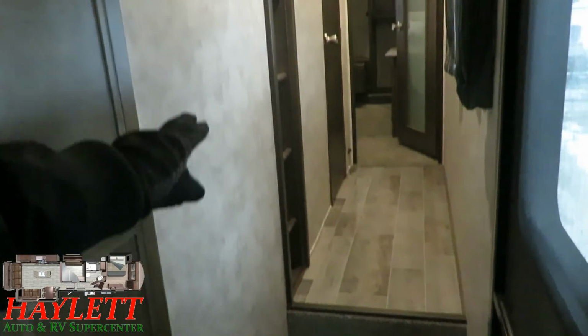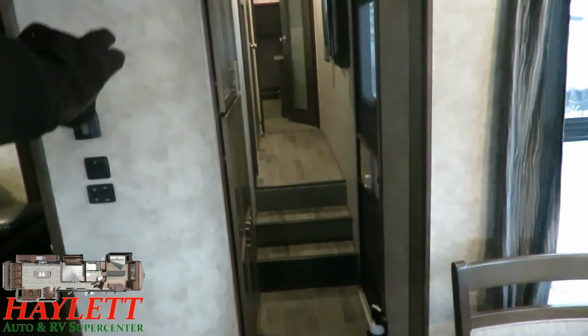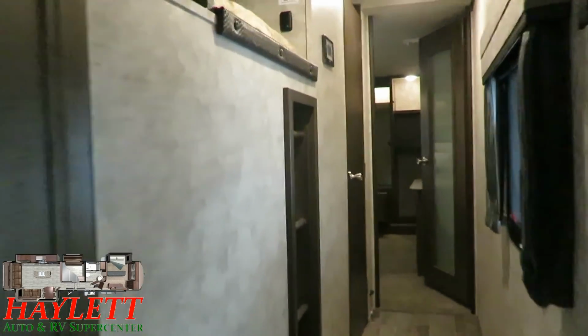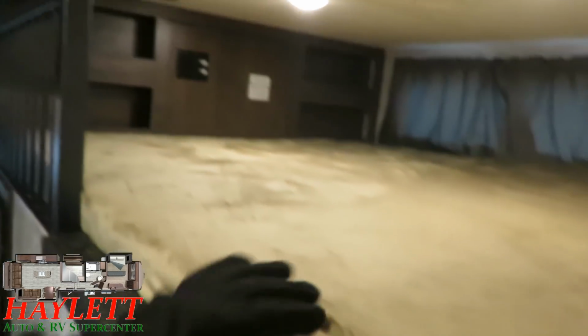They have the ladder on the upper deck, which to me is a smarter place to put it. I have seen one or two brands put a ladder down here on the lower deck, and that 6-7 foot ladder, man, I don't know, it's just too long. It's always in the way. We don't have that problem here. Now, up top, you can see that they have a bunk mattress here.